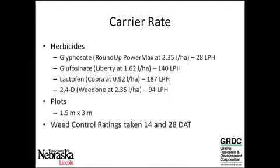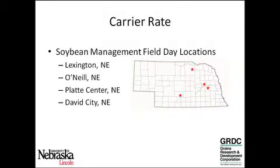But for this water volume study, what we looked at was 4 different herbicides. We had glyphosate, glufosinate, lactofen, that PPO inhibitor again, and then 2,4-D. So we've got the 2 contact-based products here, the glufosinate and lactofen, and we've got 2 systemic-based products with the glyphosate and the 2,4-D. The study was set up very similar, a little bit different locations throughout Nebraska, but same concept in that we planted those species out and then we sprayed across the plots.